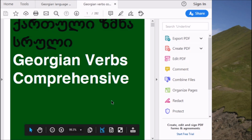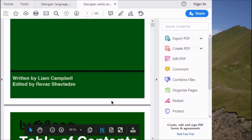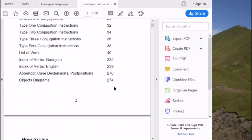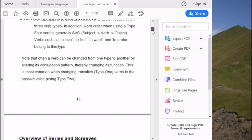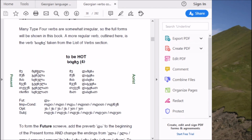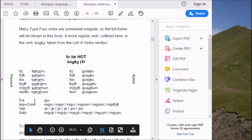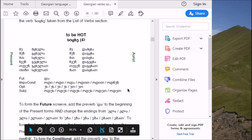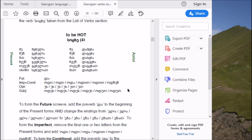Likewise, they put out a PDF called Georgian Verbs Comprehensive, and this one will focus specifically on the Georgian verb, which is a key part to understanding the language and also getting better at it. They cover different things like the different types of verbs and the different patterns for each of those. One of the probably best things about this is that they give a lot of explanation about the verb, but as you go down, they present these very nice charts for the different persons, so first person, second person, third person, etc., and then also the different tenses as well. So they give the different endings. If you're an intermediate learner, I would recommend it, or anyone just looking to dive deeper into the Georgian verb.